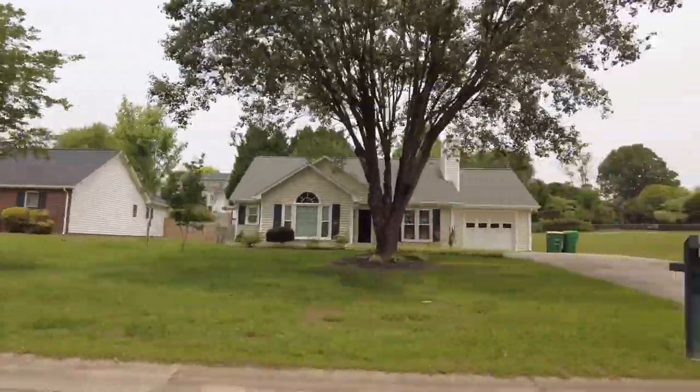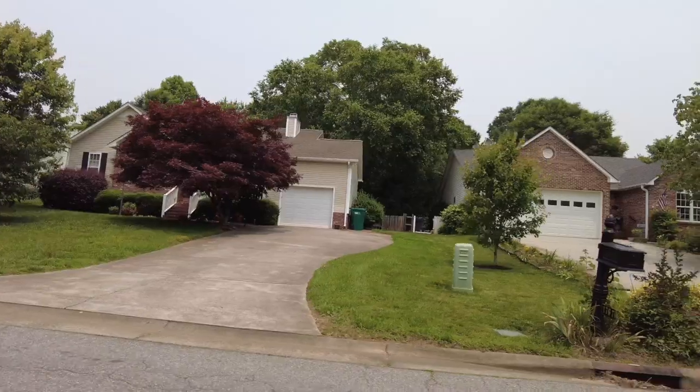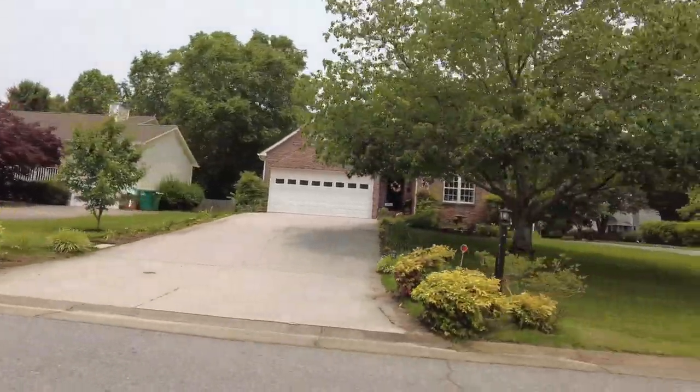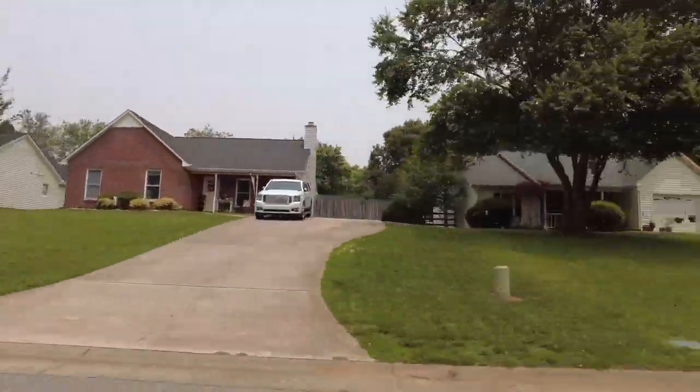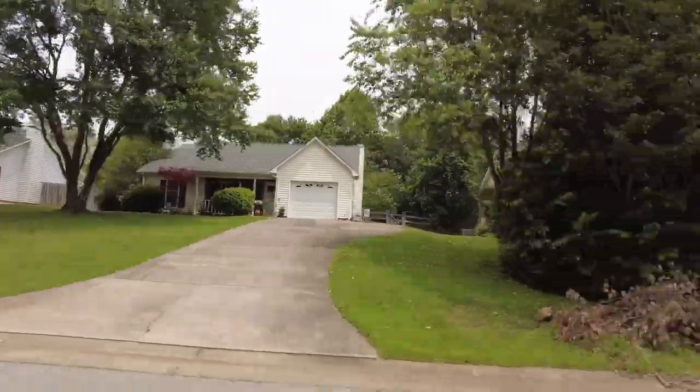So Springfield Farms actually has around 100 homes, so that's kind of like a medium-sized neighborhood. Now, one of the cool things about Springfield Farms, and really Clemens as a whole, is that you're going to be really close to Interstate 40 and 421, so whatever you've got to go, 40 is probably going to get you there. The neighborhood as a whole, I would say, is very quiet and shaded, and there's actually a community park inside of the neighborhood.